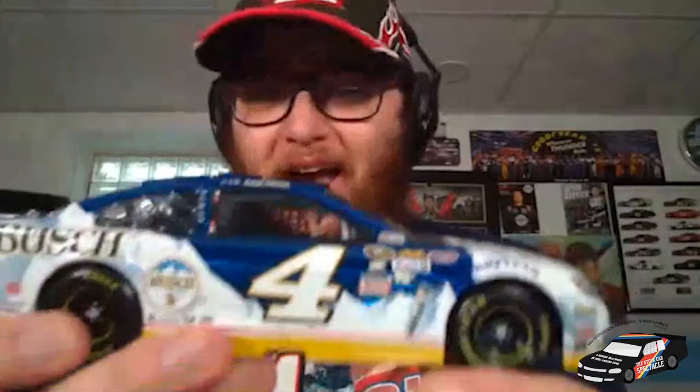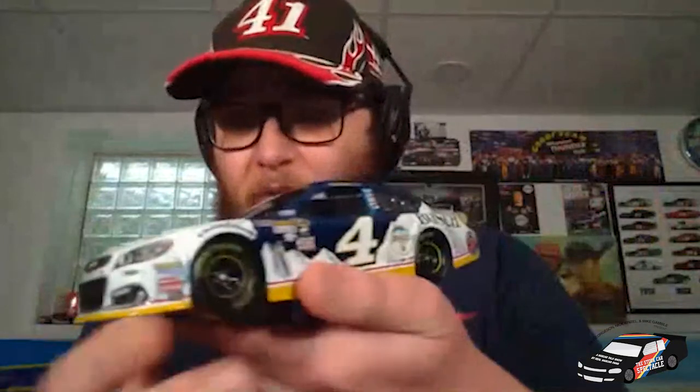So I love this Busch Beer paint scheme. I love this one and the new one. I think they're both great. So yeah, probably one of my favorite diecasts I got. That's a goodie. Oh yeah, that's probably my favorite Busch scheme that he's run. All right, boys.